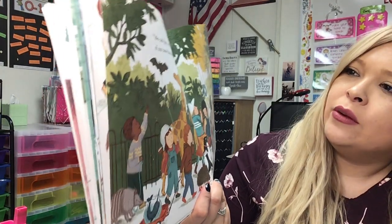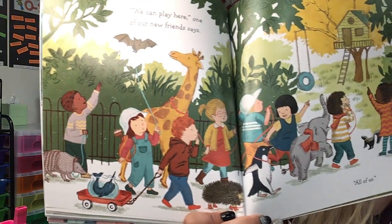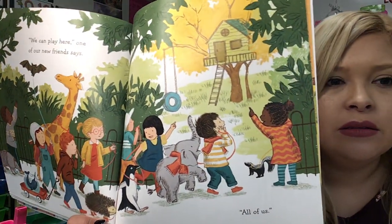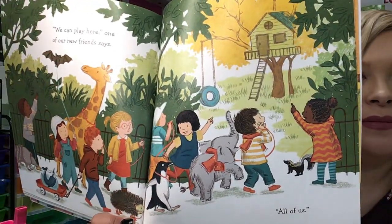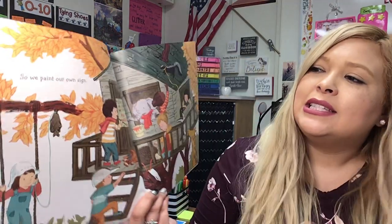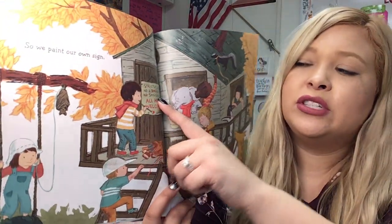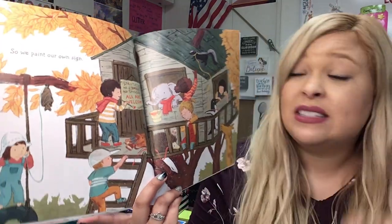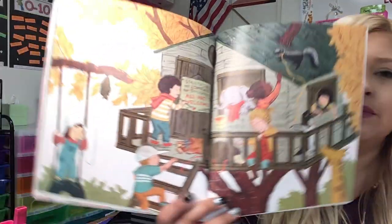We can play here, one of our new friends says. Look at that, animals on parade. All of us. So we paint our own sign. It says strictly no strangers and no spoil sports, and they crossed it out and wrote all are welcome.